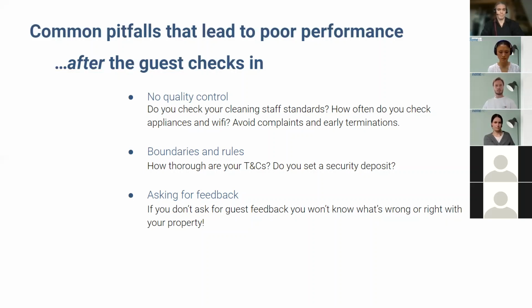And also, do you set a security deposit? It's interesting how many of our partners actually don't set a security deposit, even if it's just a nominal amount. It's obviously much harder to ask a guest to pay for some damage when they've not provided a security deposit in the first place. Generally, without boundaries and rules you've got ambiguity and grey areas, and they can lead to complaints and customer care issues, which makes it so much harder for HomeLike to help you resolve them, and ultimately lead to an unhappy guest.